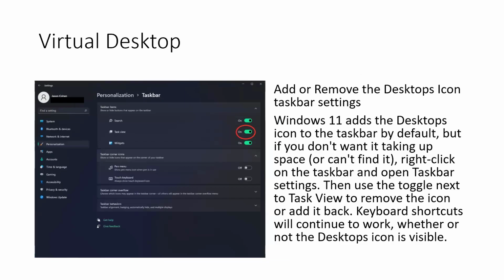You can add and remove the desktop icon from the taskbar settings. Windows 11 adds the desktop icon to the taskbar by default, but you may not want it taking up space, or you can't find it. Right-click on the taskbar and open taskbar settings, then use the toggle next to Task View to remove the icon or add it back. Keyboard shortcuts will continue to work whether or not they're visible.